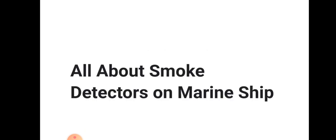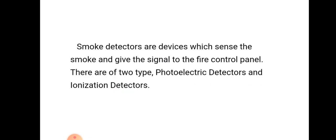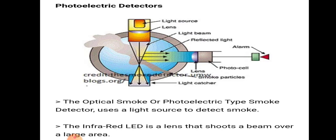Spacing. Now let's discuss smoke detectors on a marine ship in detail. Smoke detectors are devices which sense smoke and give a signal to a fire control panel. Two types of smoke detectors are there: photoelectric detectors and ionization detectors.